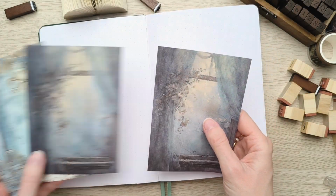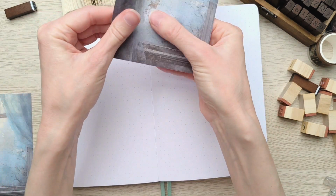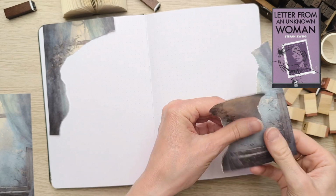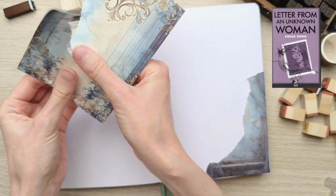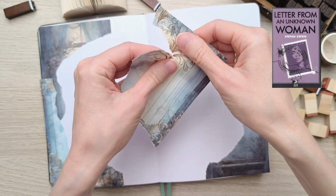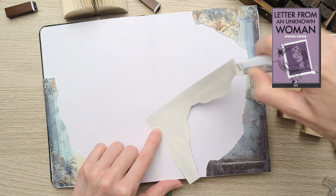Then I read Letter from an Unknown Woman, another novella by Stefan Zweig. It's very short, barely 80 pages, but it still deserved its own spread in my reading journal. On his 41st birthday, a famous author receives a letter from an unknown woman. She sincerely tells him her story, a sad and piteous story about obsession.